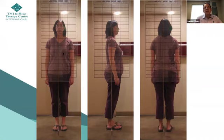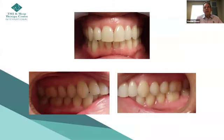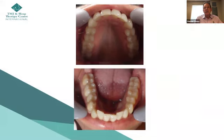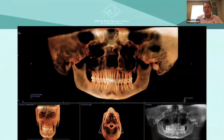But in this case, you can see it's going through her right eye, and that's because she has scoliosis. Okay, and so this is her occlusion, and you can see that she's got some tori, so we know that there's a lot of anterior tongue thrusting. And for that to happen, there's usually nasal obstruction.